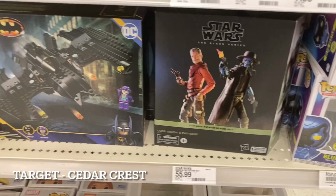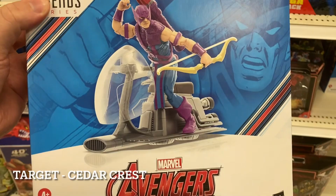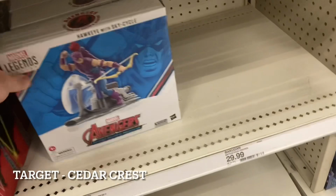It is fully stacked. Having maintained head on a swivel status, I know I saw this in a previous video, but they also have quite a few of the Hawkeye with Sky Cycles, which I'm still deciding on, but I think it's awesome. I think it's probably very well made. So there's three of those there.